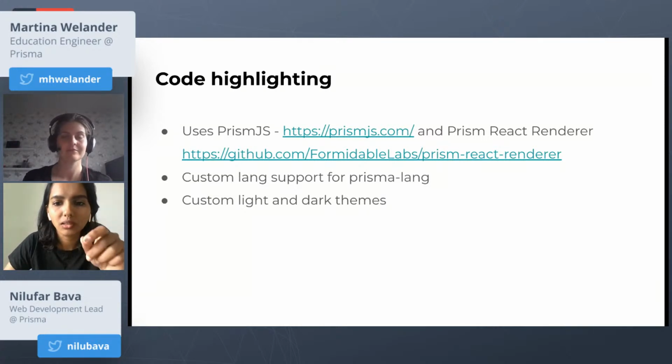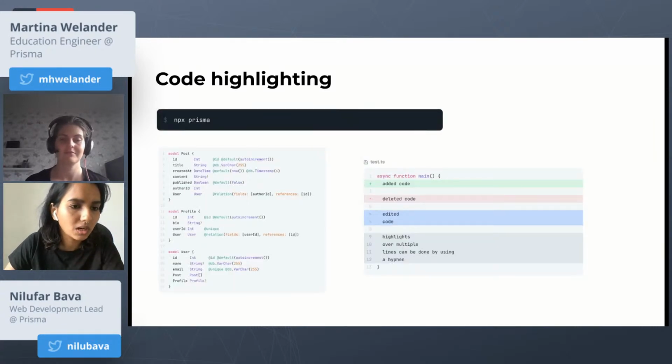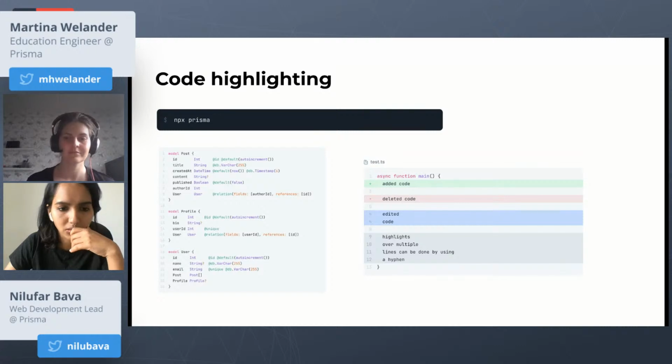So we use the dark themes mainly for indicating command prompt. So as you can see how we are indicating the npx prisma command prompt code, that is the dark theme. So we have both in the Prisma docs.